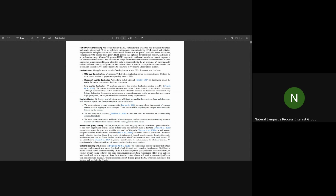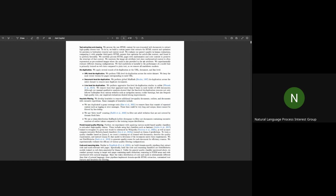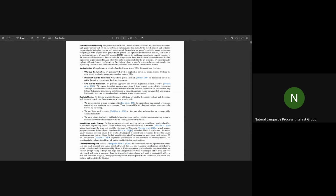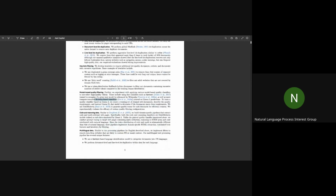And then they go further ahead. They also use model-based quality filtering. They used fastText to identify the language present on the website, and since the new models are multilingual, Meta's fastText library came in handy for language identification. And then they used RoBERTa-based classifiers to judge the quality of the document.